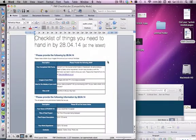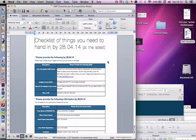Basically, we need you to submit your health and safety form, and we need you to submit 5 images of your work. These images will be going into any publications that we do or any promotional work that we do. So they need to be of printable quality, high res, and 5 images of your final major project.